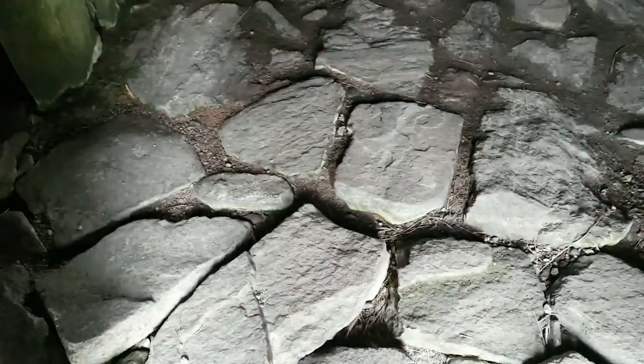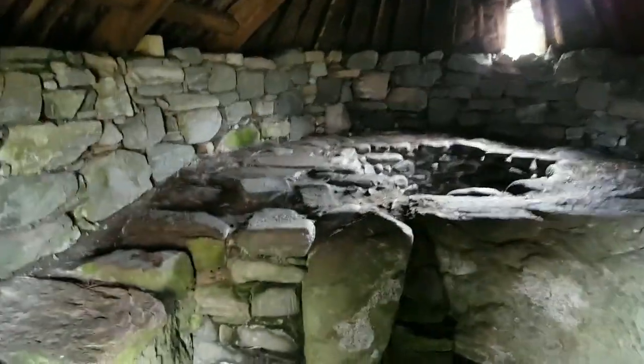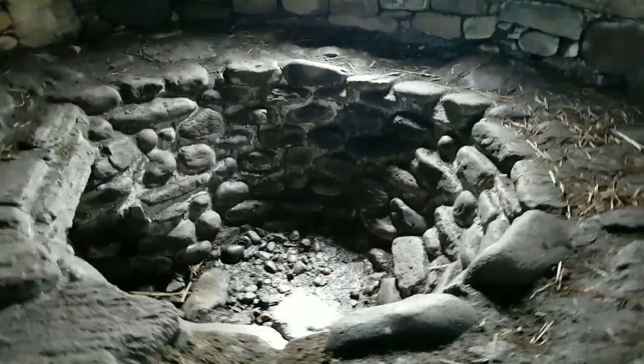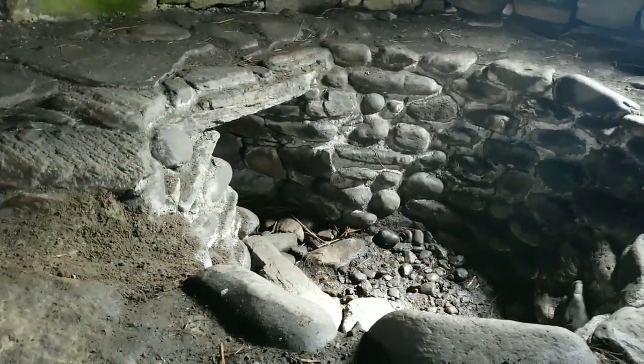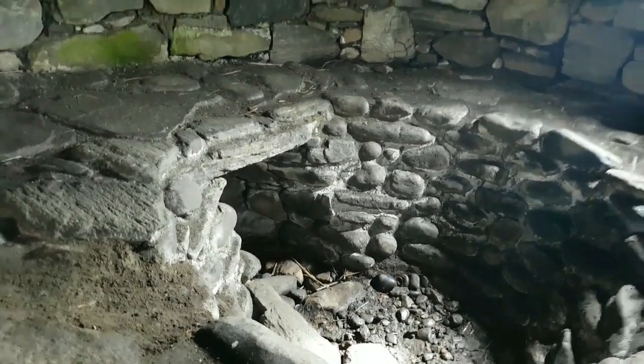With another very coggly floor. See the fire pit, and obviously where they were getting more oxygen in to make it burn more hotly. More hotly, that's the thing now.